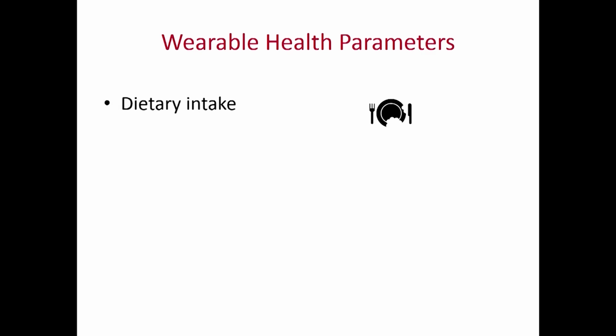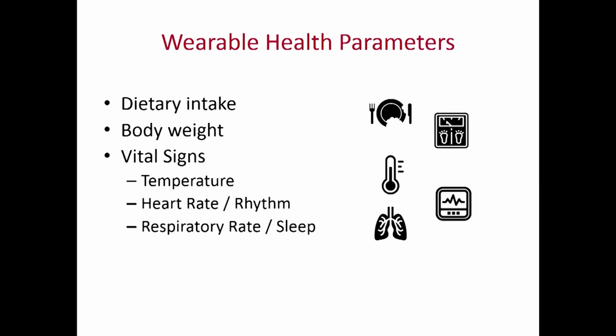And currently, there's a lot of things that we can measure by current devices. We can measure dietary intake by either taking a picture of a piece of food or a package, coded number, or just typing in a calorie count. We can measure body weight by a scale that can automatically Bluetooth the weight to your phone and then to your doctor. We can measure other vital signs. We can measure temperature, heart rate and rhythm.